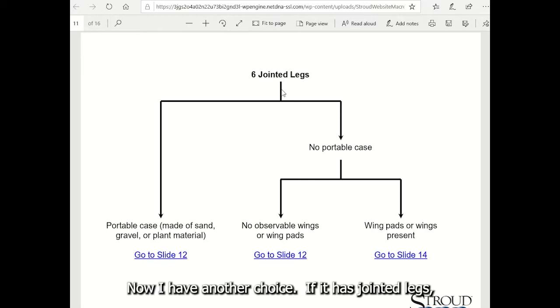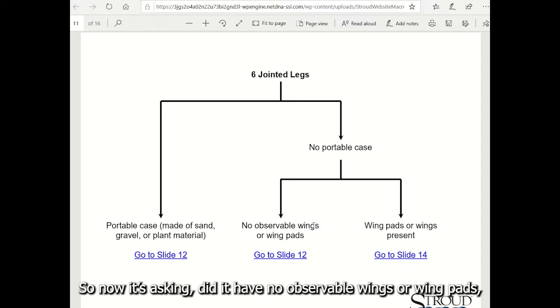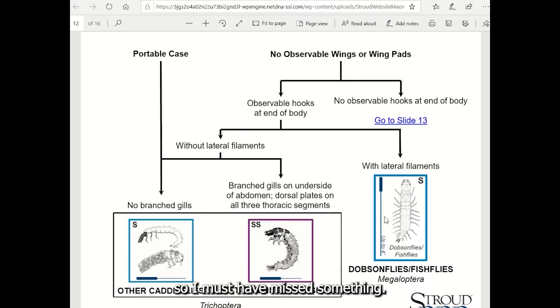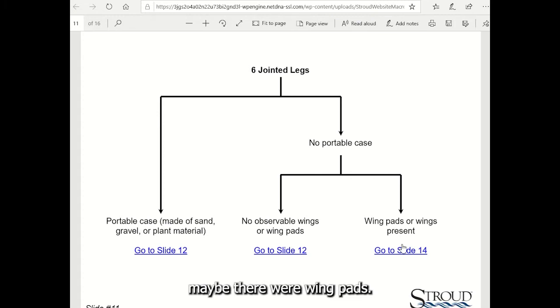Now I have another choice. If it has jointed legs, did it have a case? Or did it not have a portable case, a thing that it's living inside of? I did not see a portable case. So now it's asking, did it have no observable wings or wing pads, or did it have wing pads or wings? I didn't see any wings, so I'm going to drop down here. But these organisms just don't look right, so I must have missed something. So the easy way to do this is you just scroll right back up to where you were. So here we are, and let's say, okay, that there were wing pads or wings present. Maybe there were wing pads.